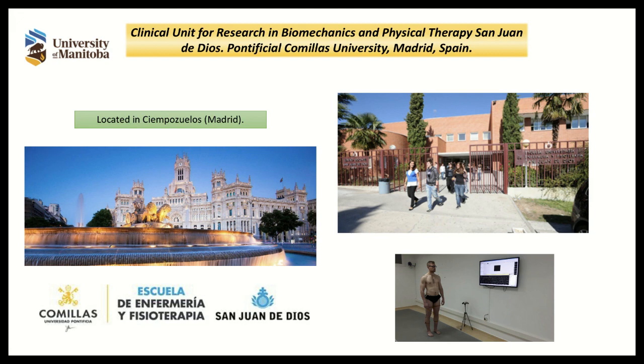This is a square from the center of Madrid, Cibeles, and this is our school. It's a small building in the south of Madrid, because something similar happened at the University of Manitoba. We have three campuses: one in the north of Madrid, which has health science, sport and teacher training; in the center of Madrid, where they have law and engineering; and in the south of Madrid, we have nursing and physical therapy.